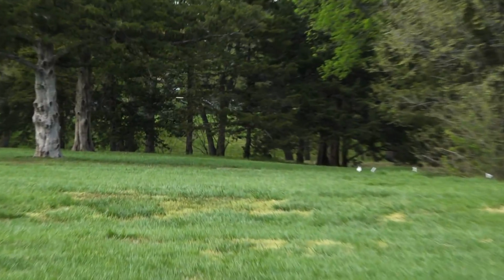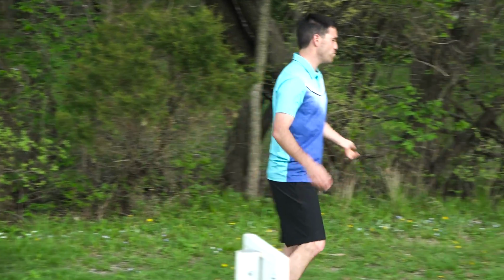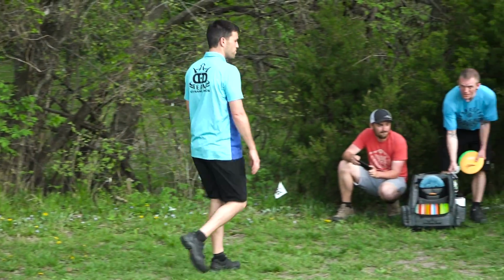Dustin with a nice flex forehand. If it was in the long pin, he would be in business. Alas, we're playing the short pin, so he's going to have a tough shot.